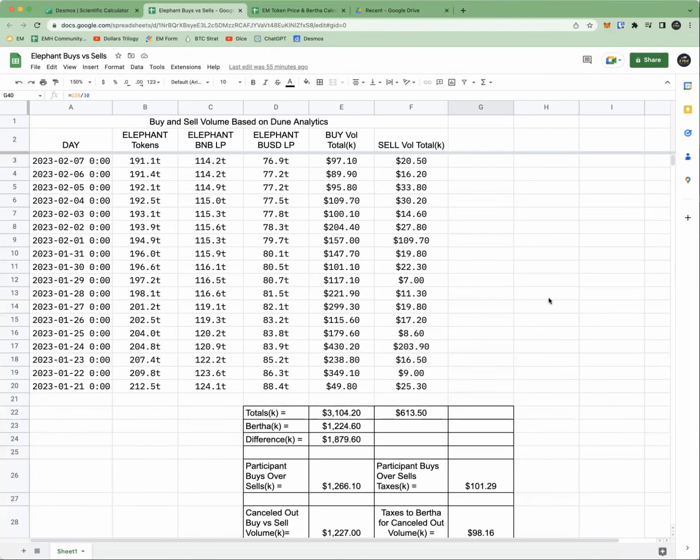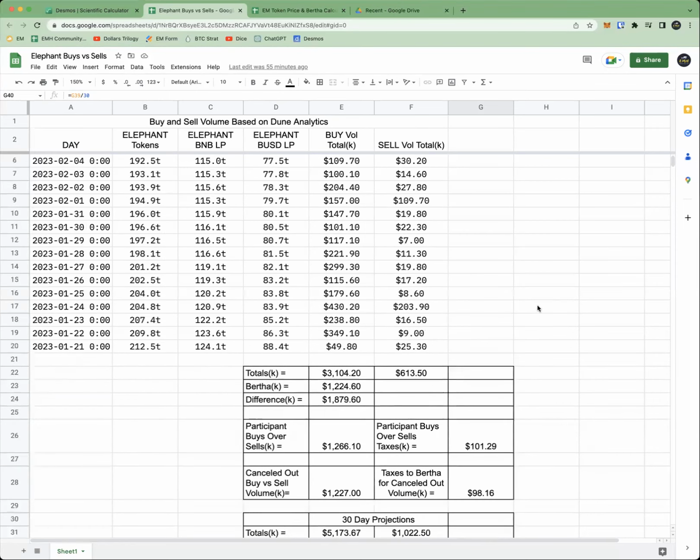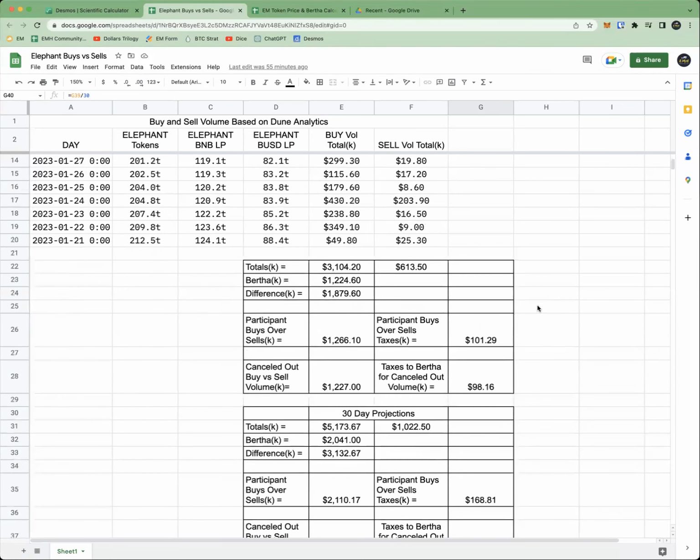So what we're doing, guys, is we're taking a look at just the buys and the sells so far over this first 18 days of the futures contract, and then we're going to use this data to make some predictions going forward. All right. Another thing that's really good, guys, is when we look at these buys, this is all in thousands, so about a little over 3 million buys over those 18 days, and 613,000 sells. All right, now Bertha has contributed a big portion of those buys through the elephant buyback strategy, but there's been about 1.8, 1.9 million buys from participants, all right, and traders.